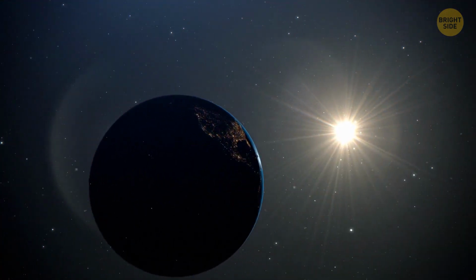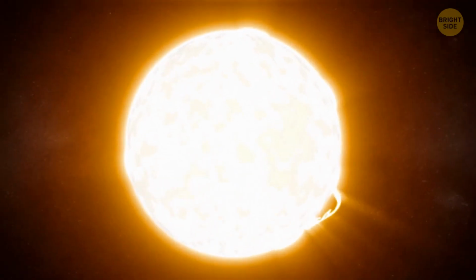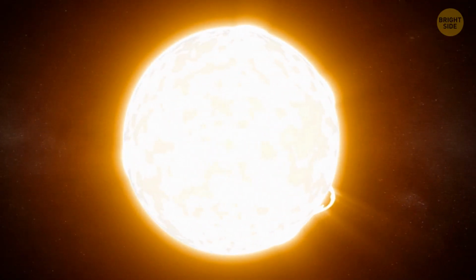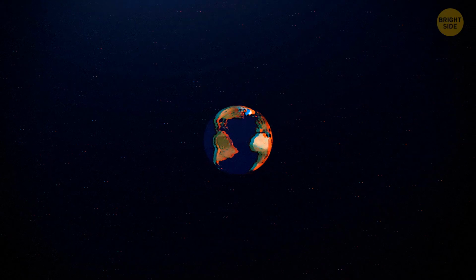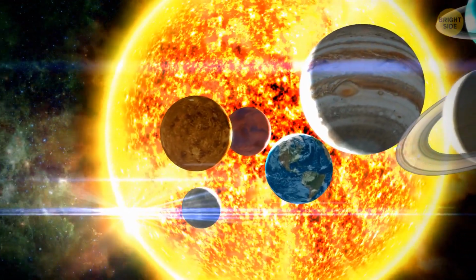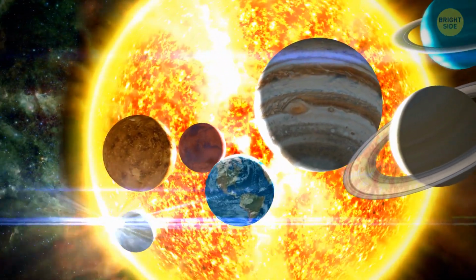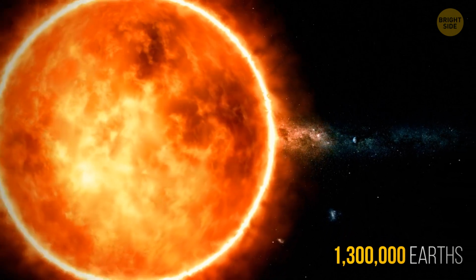We splash the star with all this water and nothing? Seriously? Oh, just look at this. The sun has probably felt sorry for us and produced one little solar flare. It turns out that all water on Earth is actually just a pathetic drop for the sun. People often underestimate how much bigger the sun really is than our planet. In reality, it can fit more than 1,003,000 Earths.